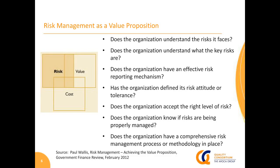So the second bullet says, does the organization understand what the key risks are and the timing implications for those? As a result, the third bullet, does the organization really effectively know how to manage and to report and act upon those risks? Again, from my experience, most organizations are very weak or very poor from this standpoint.